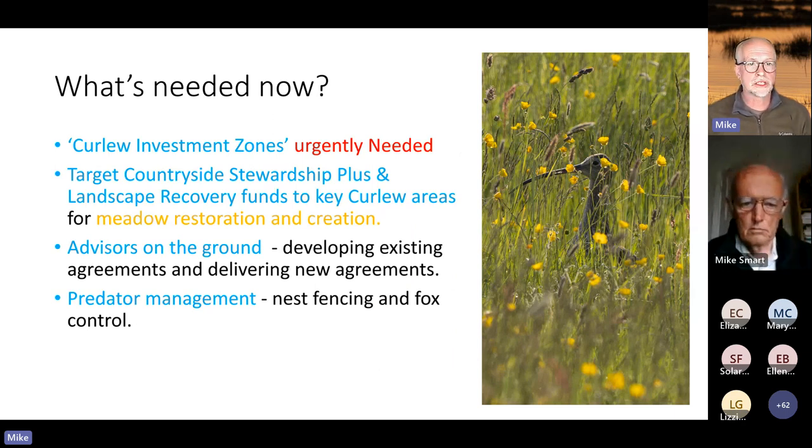So a couple more slides. What's really needed now, as I mentioned, is more investment in the areas where we've still got curlews. We need more meadows. We need to target the new Countryside Stewardship Plus and the landscape recovery into these areas. We do need to see more meadow restoration and more improved management of those meadows for curlews and all the other wildlife. To do this, we need a lot more advisors on the ground.